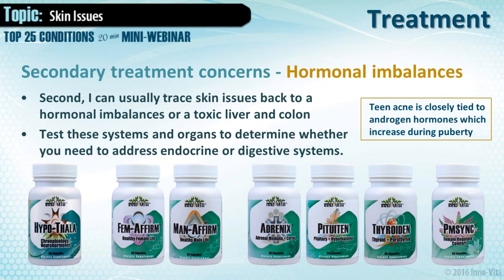works with Femiferm. So somebody who's having troubles with their cycle would take PM Sync and Femiferm. Femiferm would be given from day 4 to day 20. Usually I give 2 to 3. And then day 21 to day 3 is PM Sync. PM Sync is supporting the PMS and all the symptoms that accompany that set of symptoms. So again, Femiferm, day 4 to day 20 of the cycle on a 28-day cycle. Day 21 through day 3 is PM Sync.